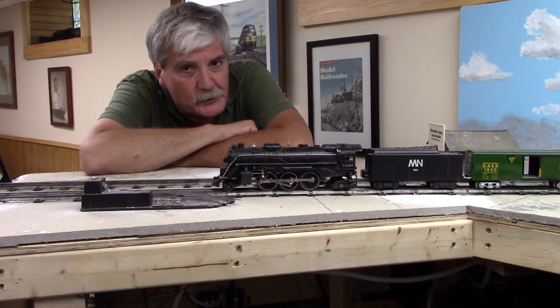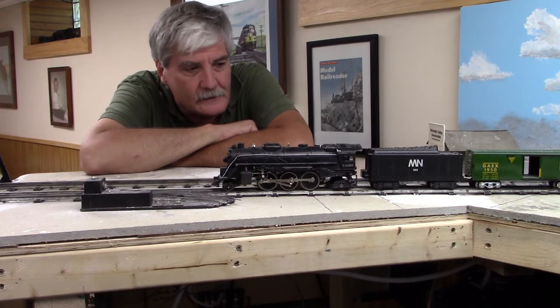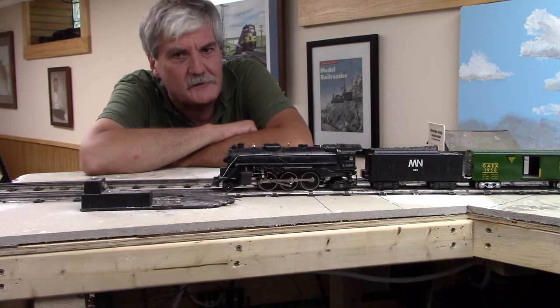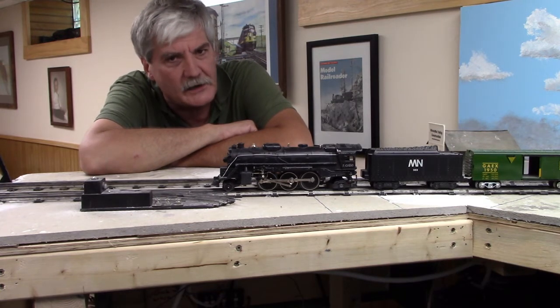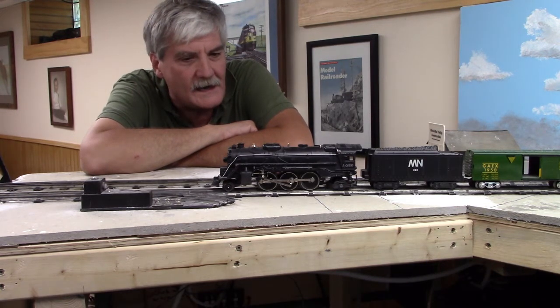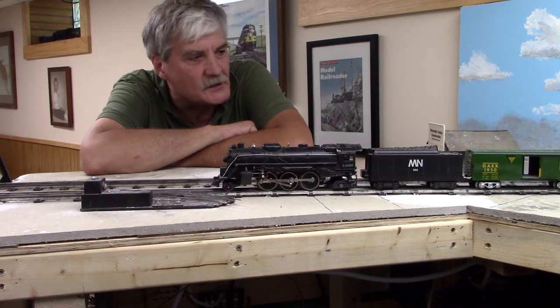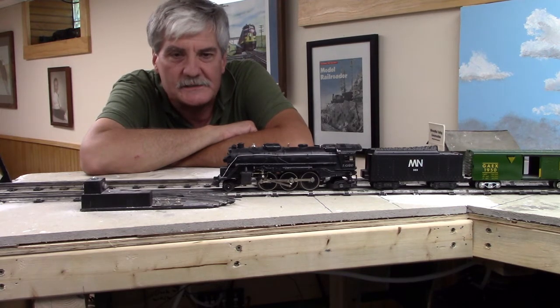Yeah, it's a pre-war Lionel. But don't worry, I'm not switching over to Lionel. I'm still a Marx guy. I just like the locomotive, and size-wise it goes good with my scale cars.